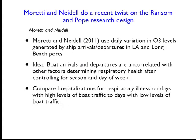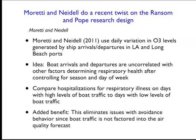So the idea then is to compare hospitalizations for respiratory illnesses on days that have high levels of boat traffic to the number of hospitalizations for these illnesses on days that have low levels of boat traffic. Another added benefit of this is that it eliminates issues with something that we call avoidance behavior.